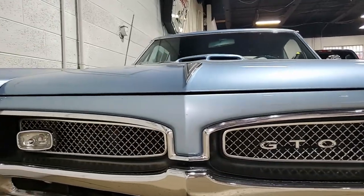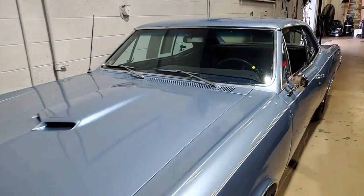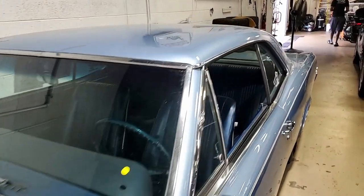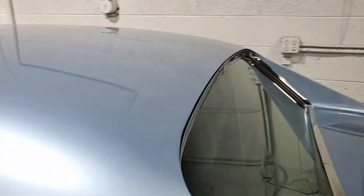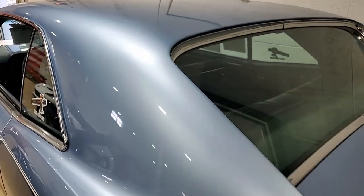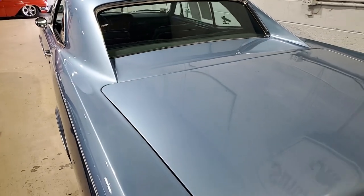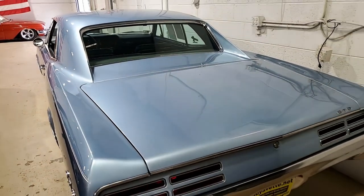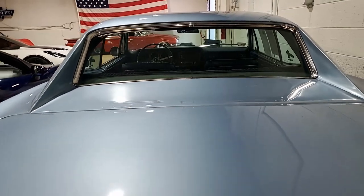Inside, well, the interior is very original and in excellent condition. The seats show no wear with absolutely no rips, no tears, and the dash and gauges still look great. Outside, the blue paint has a great shine and the body is very, very solid. The doors open and close like a brand new car. All the chrome and stainless window trim look great with no pitting or rust.